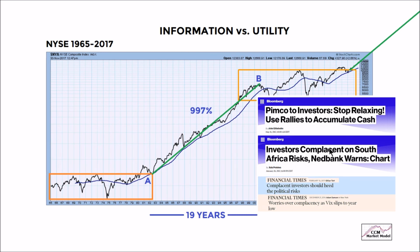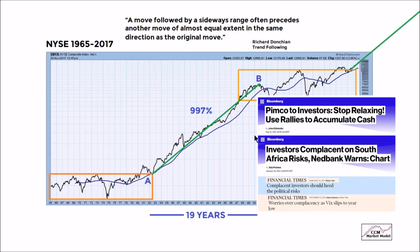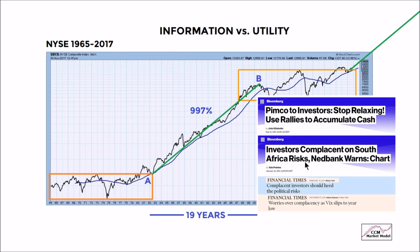How do we use this type of information? If someone sent you a link to this story, how would you use it? How would you turn this story into something you can use to make a rational decision? If someone forwarded you links to all of these stories during the year, how would you use them? What are you supposed to do with them? This is information. Utility means we can use information in a way that can help us make rational decisions and potentially profitable decisions.